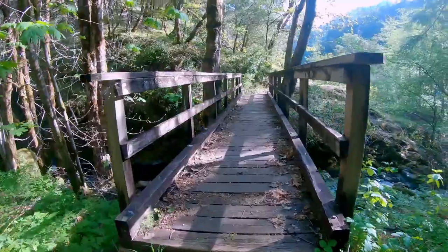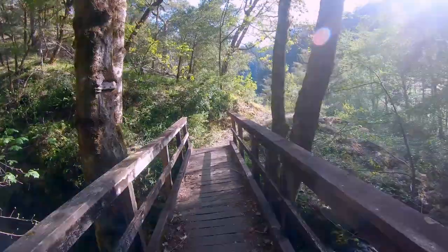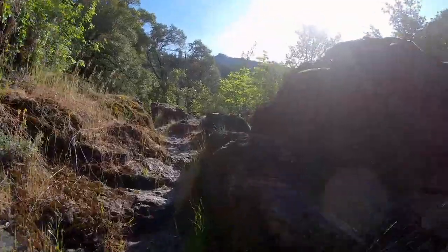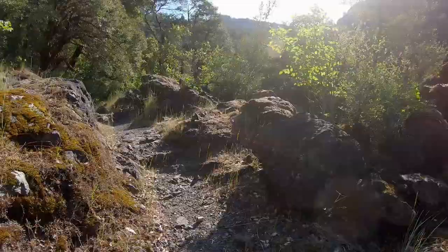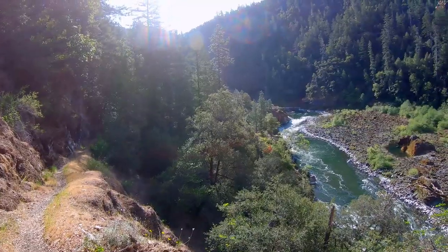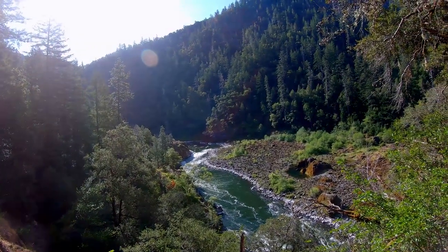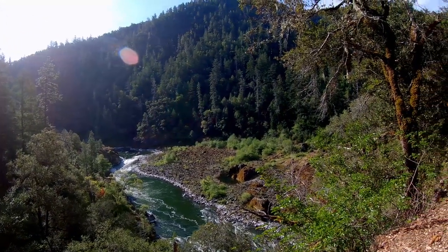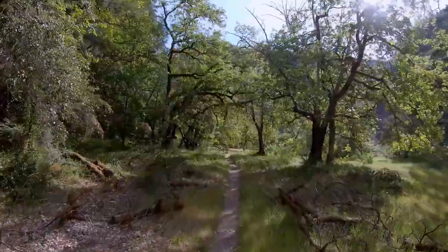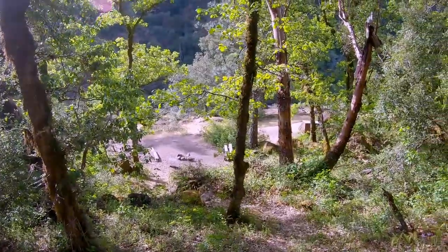The goal today is to aim for Horseshoe Bend, which is another 14, 15 miles up the trail, and that'll put me right on track for finishing up the next day. Some of these campsites are pretty fancy.